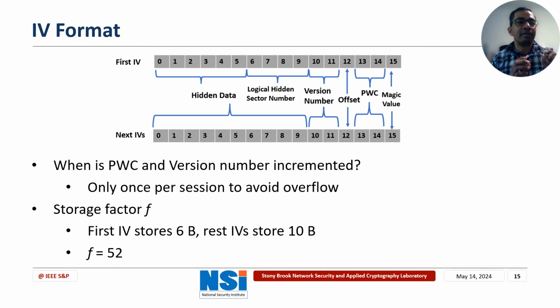Given all these fields, here's what the IV looks like. In addition to the hidden data, you also have the logical hidden sector number, the version number, the PWC, etc. What this means is that instead of saving the hidden data in the entire 16-byte IV, we can only save the hidden data in a certain number of bytes. This also means that the storage factor, which, remember, we talked about being 32 earlier, has now increased to 52. This means that in order to store one logical hidden sector, we would need the IVs of 52 public sectors.